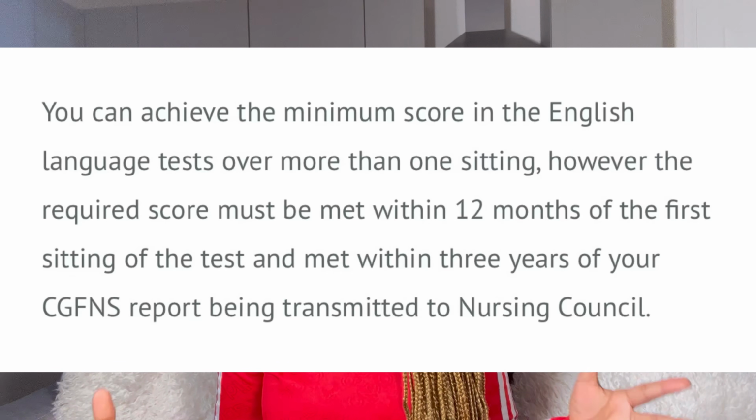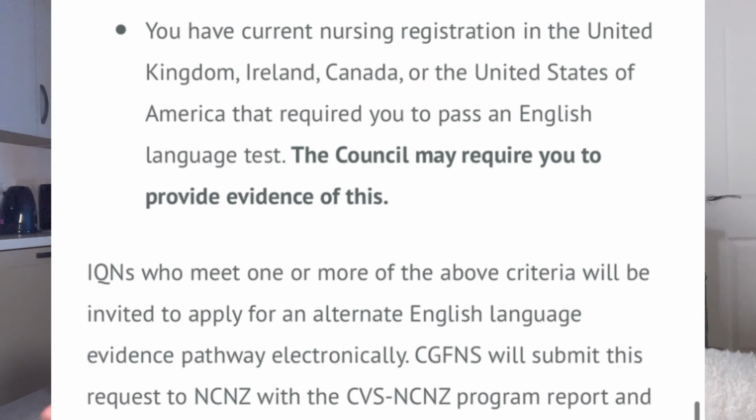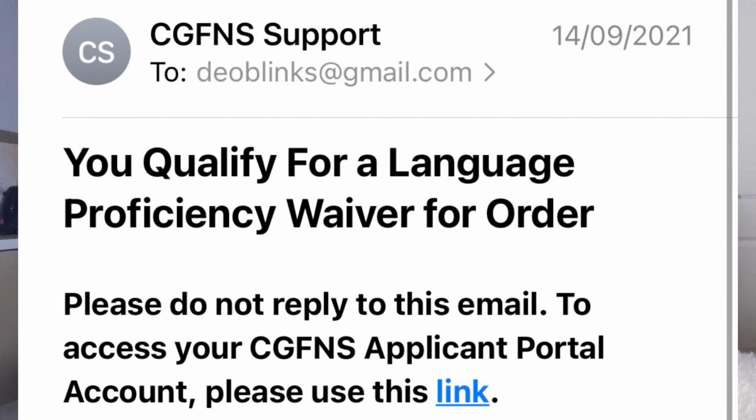The good thing for UK nurses is, if you have been registered with the Nursing and Midwifery Council of the UK, that means you've proven to the UK that you've passed your English test or you are exempted from an English test. You do not need to submit any English language test for your registration with the New Zealand Council of Nursing. They also accept registration from Canada, US, Australia, Ireland, and I think Singapore. If you've got your registration with these countries, you need to apply for what we call an English language test waiver. That's what I applied for, and I got waived from proving anything English language test to them. That is because I'm registered with the Nursing and Midwifery Council of the UK, and before I registered, I had to pass this test as well.